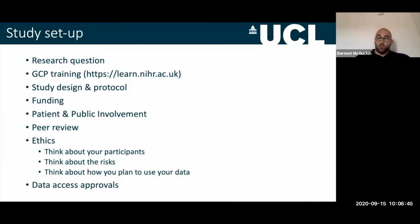Are they able to withdraw their consent at any point during the trial? And then think about any risks. So you'll need to think carefully, even if this is just using patient data, there's risks of disclosure of patients being re-identified and the fallout from that. So what are you going to do to try and mitigate that risk?